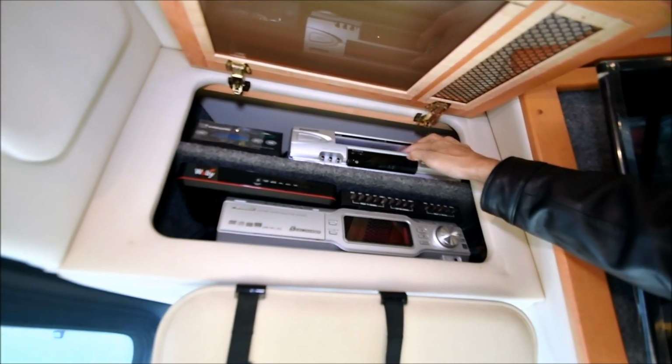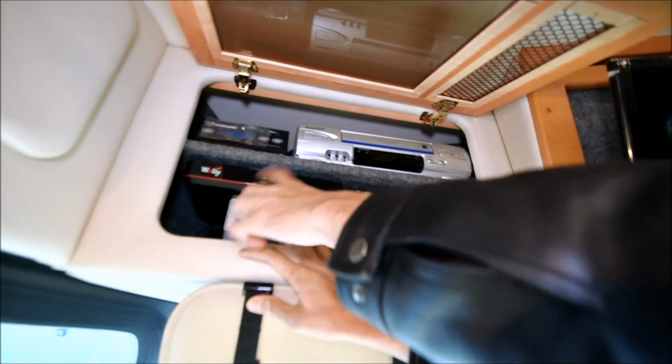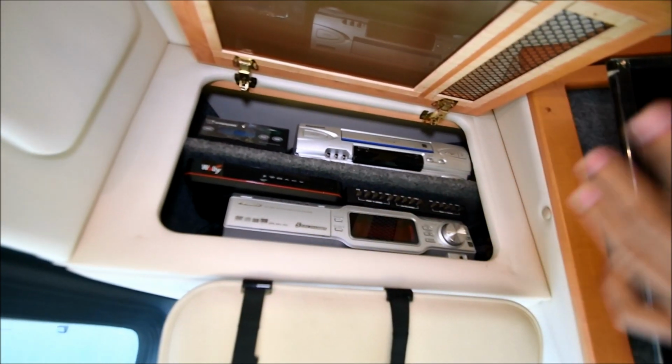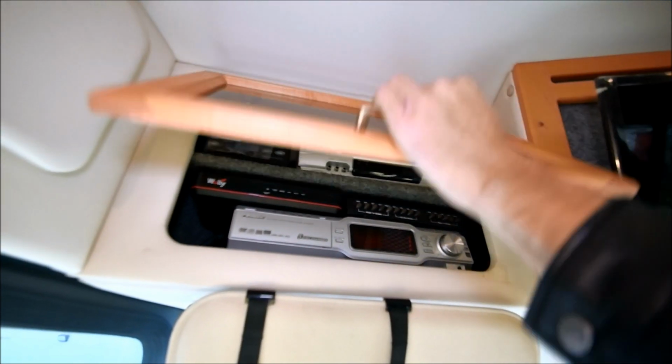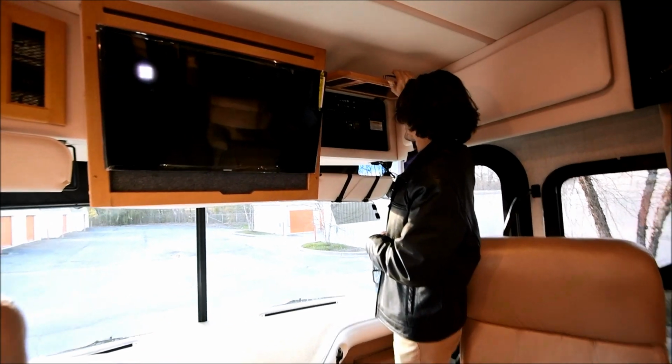That's a VHS player. Of course, you've got a 5-disc changer DVD, so you can play DVDs, of course. But that's pretty cool. You don't see that really anymore. So you've got some old home videos. It's time to break them out if you purchase this coach.